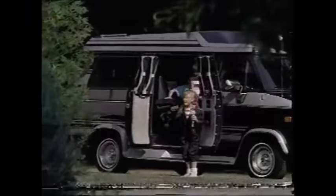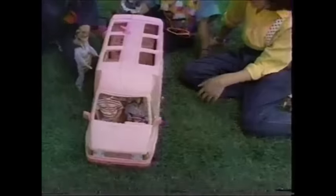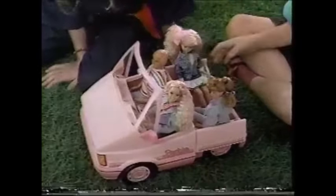We're into going places and taking all our friends. That's why we're into Barbie's Magic Boy. Sure. Magic? Sure, just watch. Ooh. Sunny places.